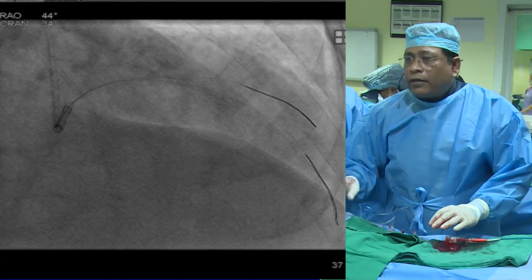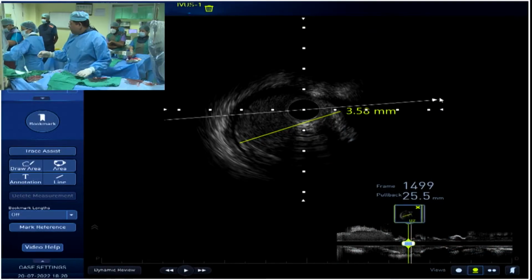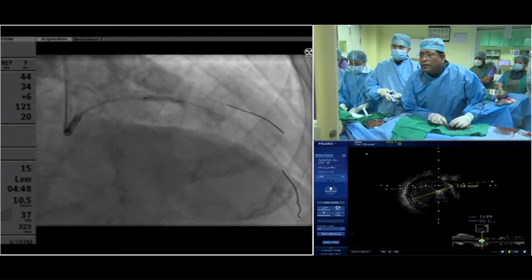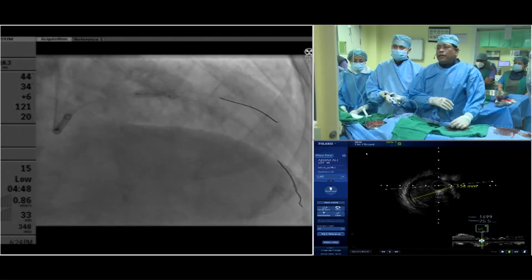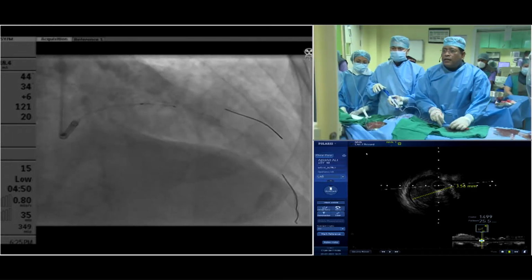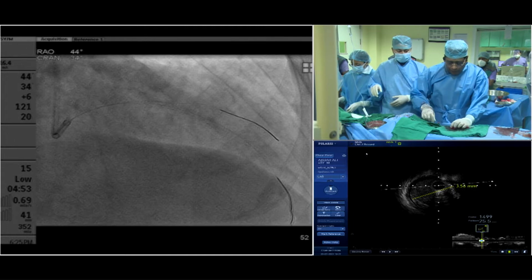Now what we'll do is we'll do IVUS. We'll see how things are there. Okay, give me 3.5. Okay. After POT, we will see how things are there. Go. 12, not more than that. Okay. Now down. Now I will do an IVUS and see the diagonal, how the diagonal looks from here, and then we'll decide. We'll recross, maybe it is needed.